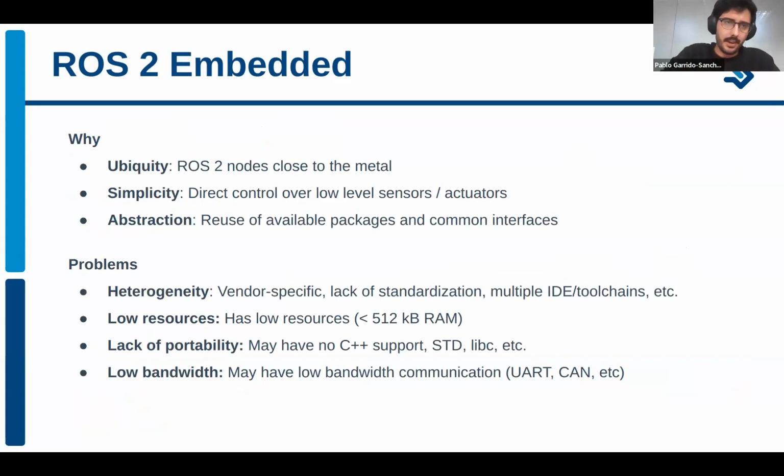The point here, and why we are talking about ROS-2 embedded, is that we found it interesting to have ROS-2 nodes and ROS-2 code running close to the metal in order to have direct control over those low-level sensors and actuators that form the robots. And also, it's very important to reuse this philosophy that ROS-2 has of reusing available packages and defining common interfaces to interact between different parts in a system.